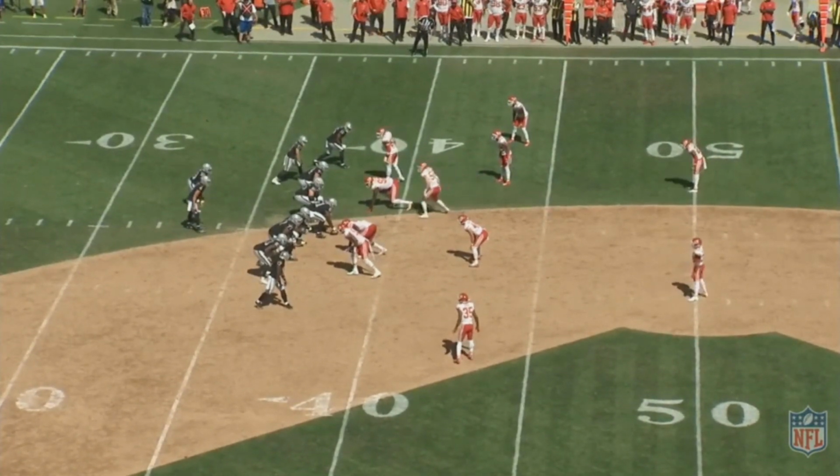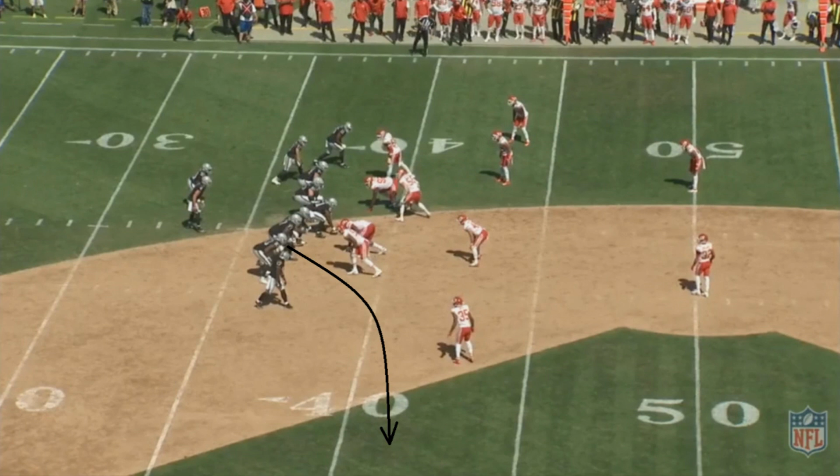The main thing I'm going to take a look at is just Waller, and that's his route. It's going to be just a simple route to the flat on the bottom half of the screen. This is a check down route, essentially. If what Derek Carr likes isn't open, then he throws it to Waller to potentially get some yards that way. That's the way it's supposed to work.